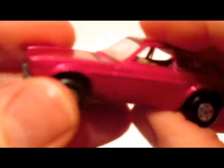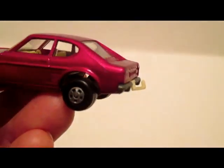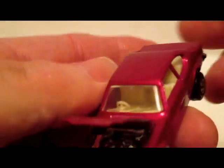This one I got at the flea market today too. Matchbox Superfast. Ford Capri. Number 54. That's a nice little car. There's the engine compartment, all plated.